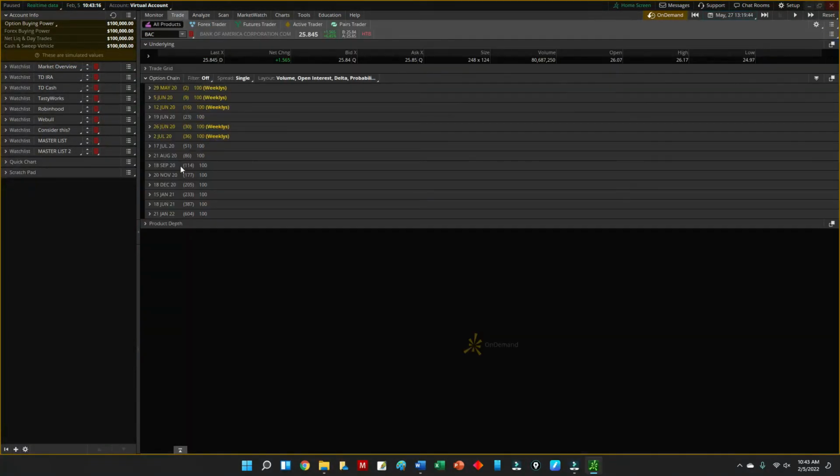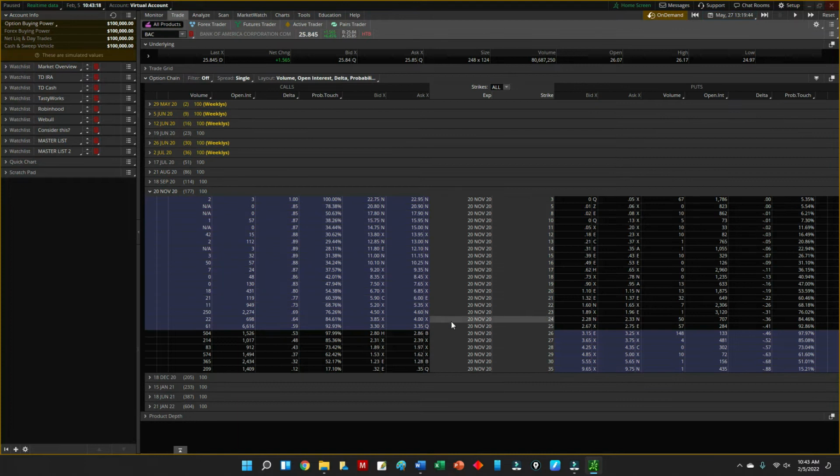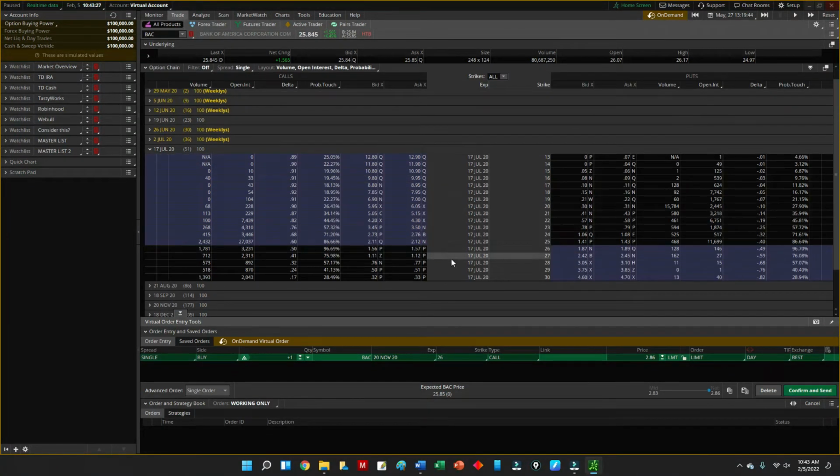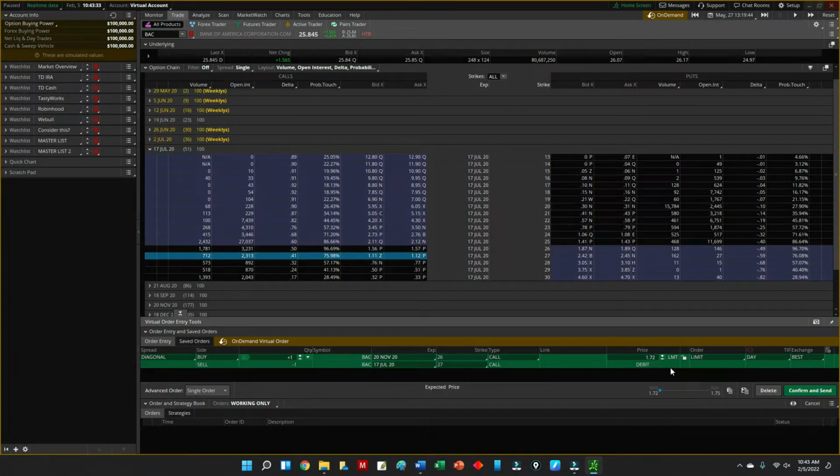But let's go ahead and look to enter based on our rules. So we're going to look at 177 days. That is between the 100 and 200 day mark, and we're going to buy the long there. And then between 30 and 60 days, we're going to sell the short strike, or the short contract, one strike higher. So we're at 26. We're going to sell the 27.